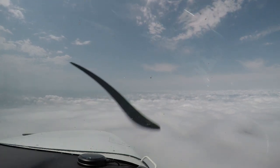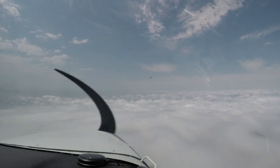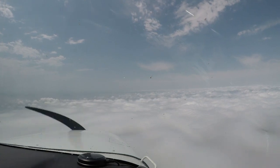So 1600 until Freep, which is pretty much the final approach fix. Right there at the final approach fix, at least. And we'll intercept the glide slope all the way down to 225 feet.